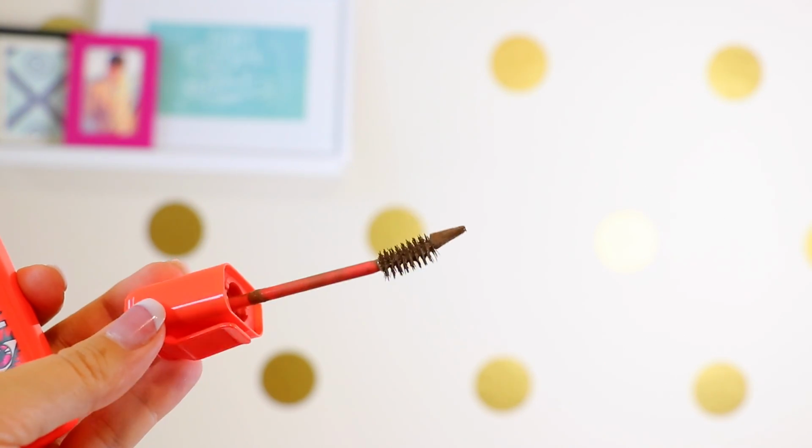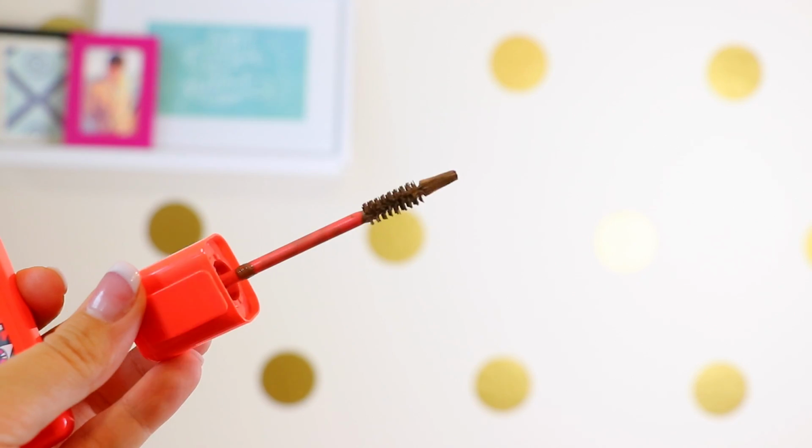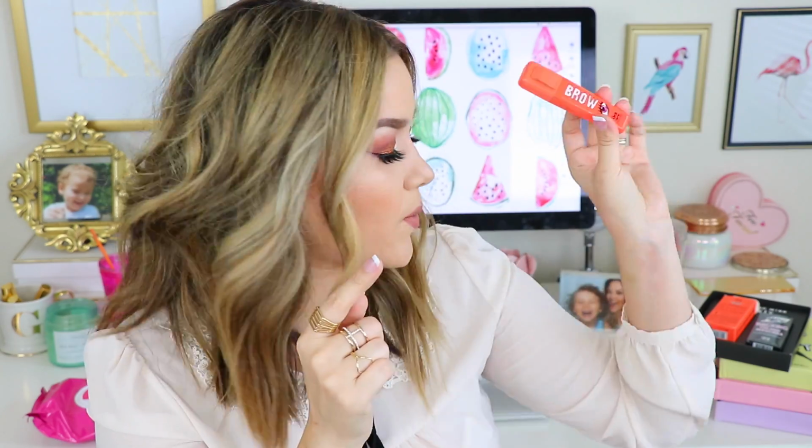So it has a spoolie, but then as you can see at the end, it has this really interesting kind of sponge tip. So this works perfectly. I'll kind of dab it on first, then I'll use the spoolie side and brush it up. It has a really nice tinted color. It's not too warm, but it's not too cool either. So medium blonde has been my color. Really enjoying this. However, like I said, the mascara just wasn't for me.